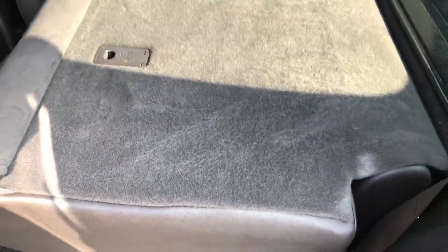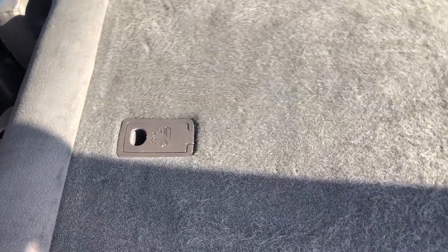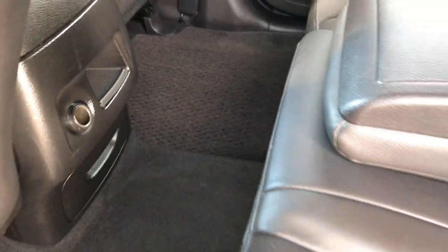These seats do fold down for extra storage. And you can see that they almost go completely flat, which is really nice if you are carrying extra stuff. And they also do recline. So if you want a little bit of a snooze, you could put the back back. Then you have storage right here, and it's got little cup holders. Got floor mats back here, and the carpeting is in excellent condition.